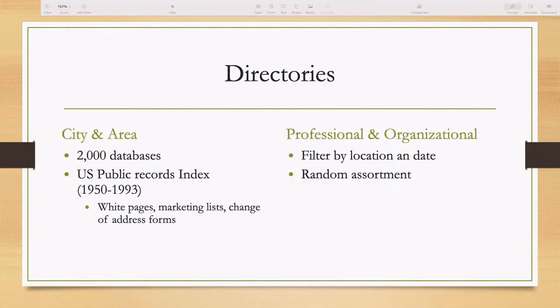And then directories, the city and area directories are really great, especially if someone in your family may have owned a business. When I worked at the Atlantic City Library, in the Atlantic City archives, we would get a fair number of calls of people asking, oh, my grandparents used to have a business on this street. Can you look it up? It was called this, or it was called this. Can you tell me the address? So we'd go through old city directories, and they were really, really useful information.